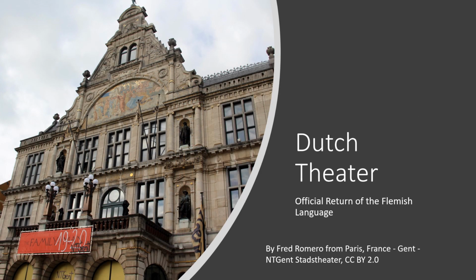The lovely Dutch theater you see here was built in 1899. It has been celebrated ever since because it marked the official return of the use of spoken Flemish in a theater here in Flanders. For a very long time, the use of Flemish was actively discouraged by the Belgian government, which preferred French.